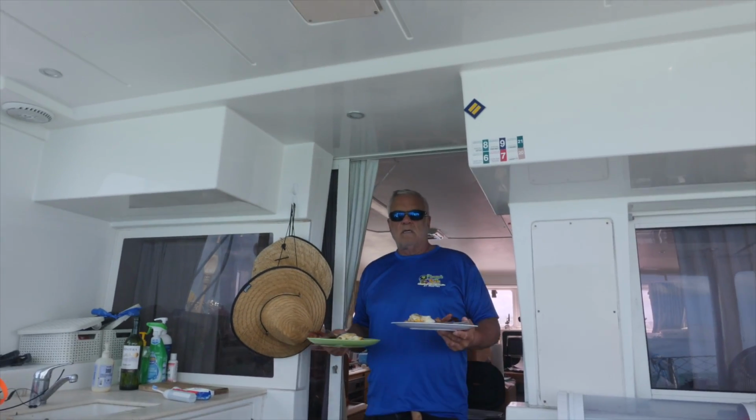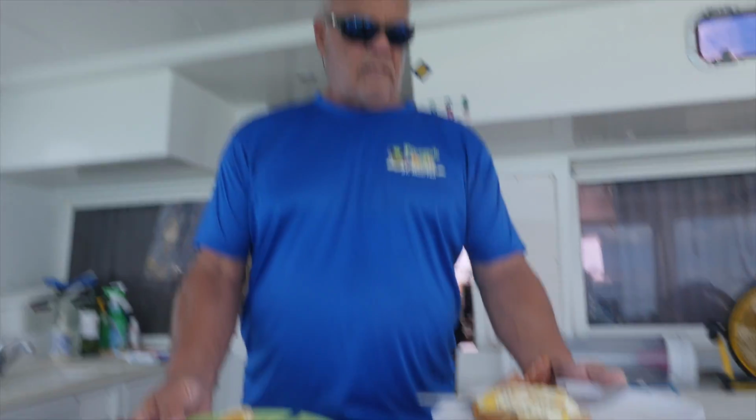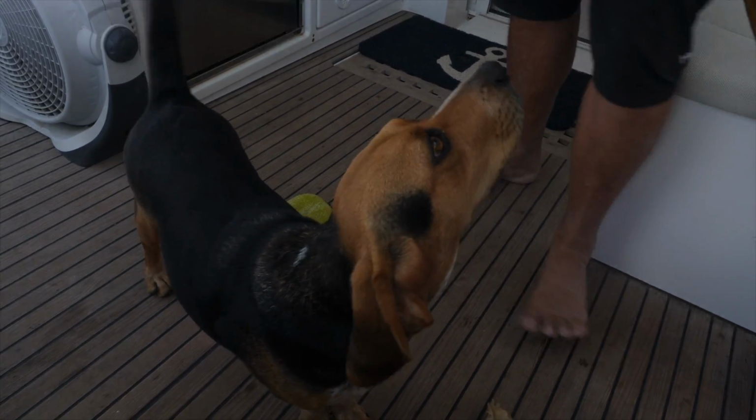Reggie is making breakfast. Reggie, what are we having? We're having eggs and Edam cheese and bacon. That looks awesome. I know somebody who's a little jealous right now. You'll get a little piece later, don't worry.